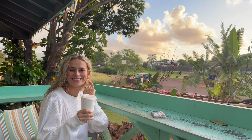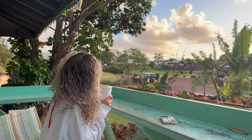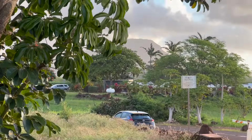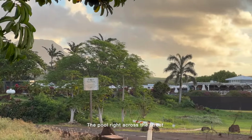What'd you get? I got a cappuccino. And I got a Tahitian vanilla latte. Tahitian vanilla latte. The mountains are so pretty. Yeah, you can't really see them. Where is it? Gorgeous. And then that is the pool that we can go to.